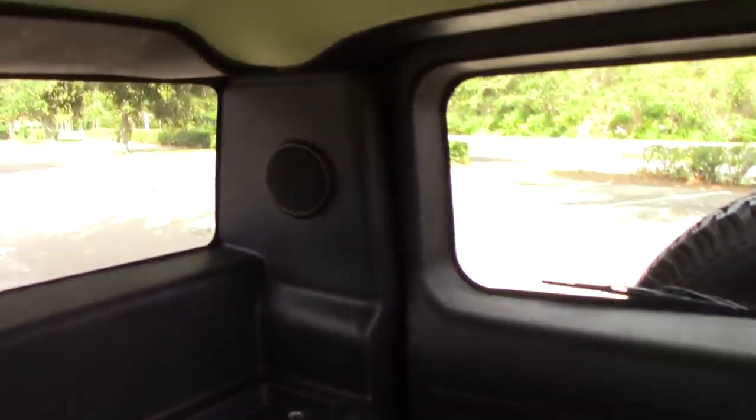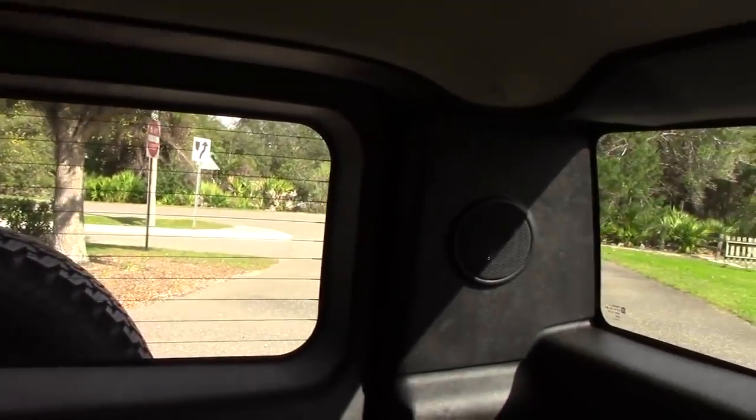Speaking of visibility, here's another interesting Hummer fact. For some reason, the rear window doesn't go all the way to the sides of the vehicle. In fact, it doesn't even really come close. It stops about a foot short on both sides. It's like the designers looked at the thing and thought, yeah, we could give them more visibility, but nah.